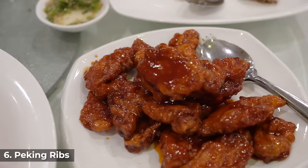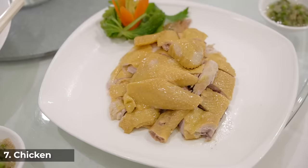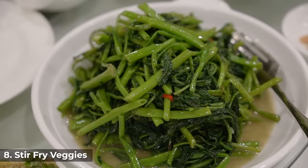We got one bowl of rice because I was the only one who wanted rice with all these dishes. In addition to all the seafood, we also have Peking ribs, we have chicken, and we also have a plate of vegetables.